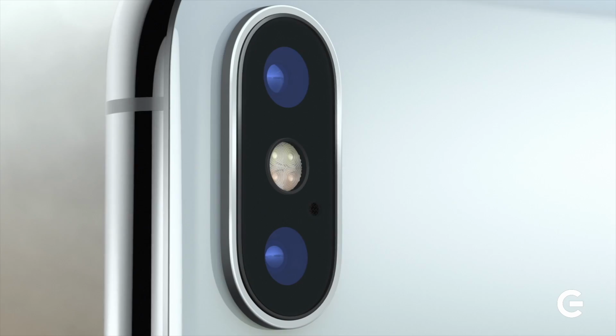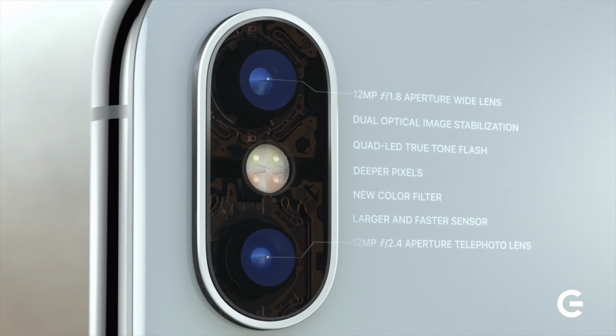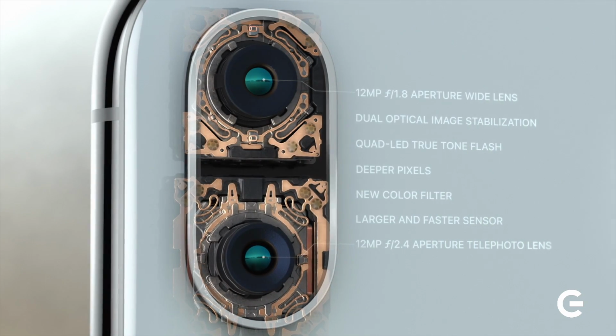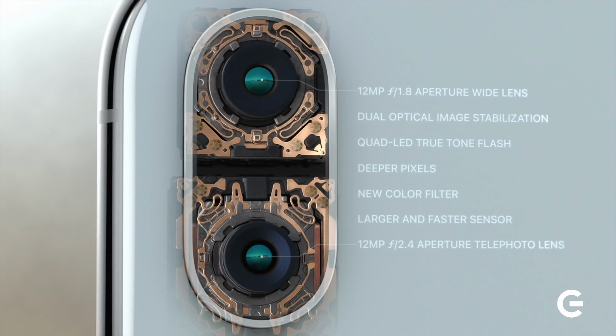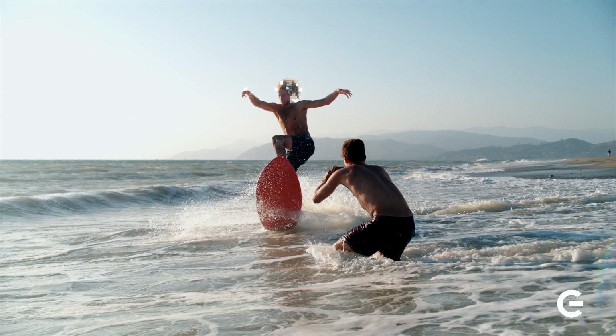So what else am I loving about the iPhone X? The back cameras are incredible. They're finally optically image stabilized for both of them. And what that means now is when you're using the telephoto camera to zoom into something, those images are going to be crisper, they're going to be sharper, they're going to have less motion blur, so they're not going to be as shaky looking when you take them. Really great upgrades to the camera.